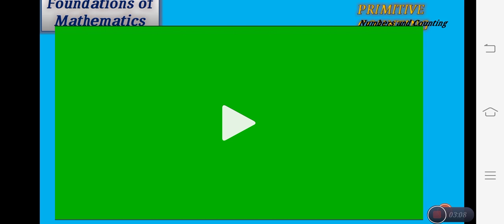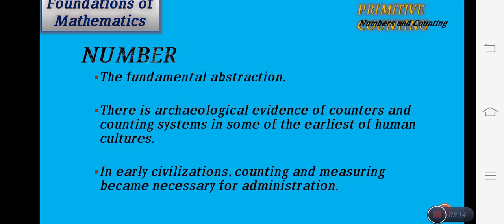So that's it. That's the short background of primitive counting in the ancient times. Now, let's first define a number. A number is a fundamental abstraction, and there is archaeological evidence of counters and counting systems in some of the earliest human cultures.